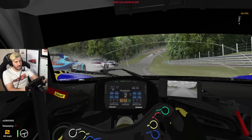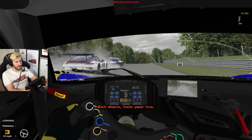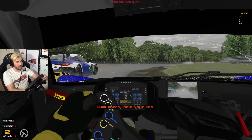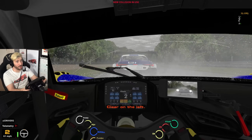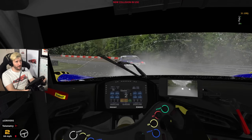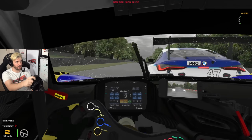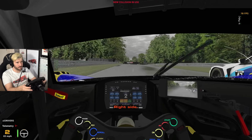AI a bit better on this setting. Still a bit slow in some places. Just massaging that brake pedal. Trying to take the racing line. Oh my god! Wow. I had no control of the car there until I gripped up again on the outside surface. So lucky that Porsche didn't get wrecked. Sorry, Mr. Bimmer. Slow and bad.